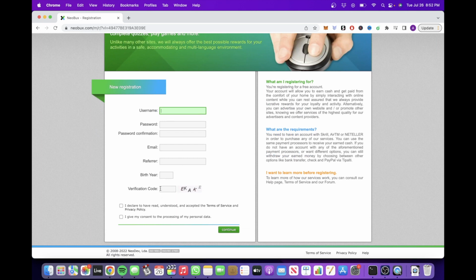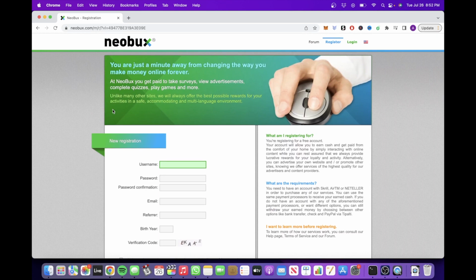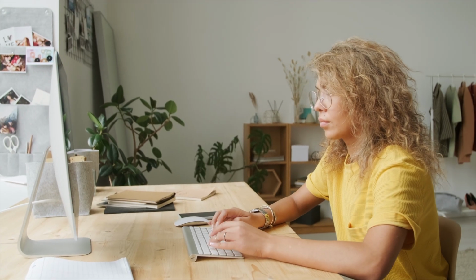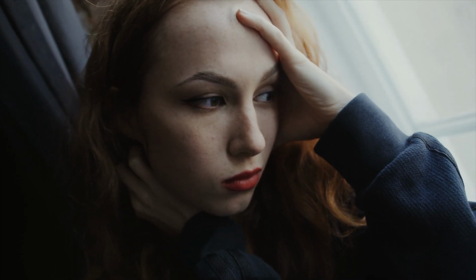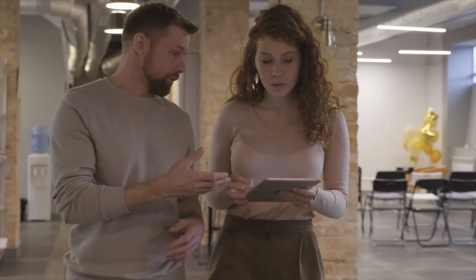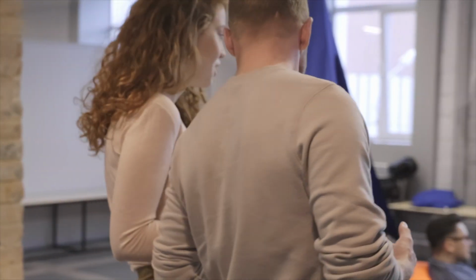And as you can see here up at the top, it says that NeoBucks will pay you to take surveys, view advertisements, complete quizzes, play games, and more. But you're here to make the most money you can, so I'm going to show you exactly how you can do that using this website. There are several opportunities that this website provides for you to make money, but if you're not familiar with this website at all, you won't know about the best way to make the most amount of money. We're going to share with you the secret to getting the most amount of money with this website, so stay tuned.